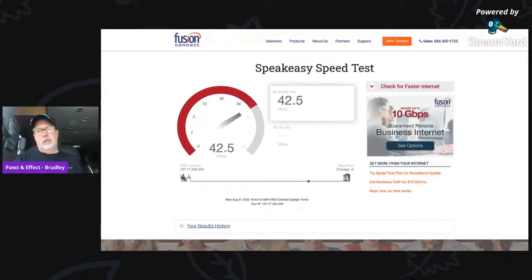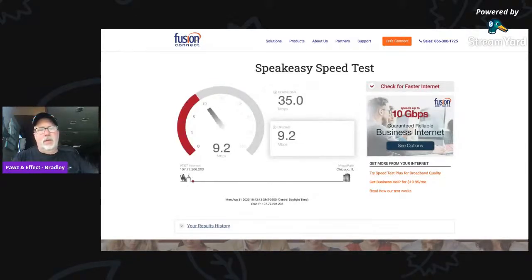T-Mobile's pretty solid here. So in previous tests, T-Mobile was coming up not quite sufficient, if you will, on most of the tests we've done so far. But they are actually coming up about the same as Verizon here in Union, Missouri. So that's pretty good if they can compete with Verizon here in Union, Missouri.